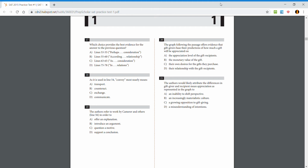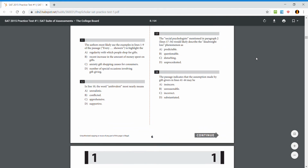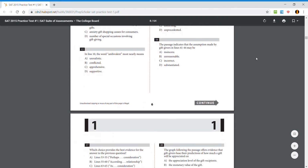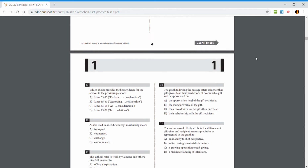Question 17. Which choice provides the best evidence for the answer to the previous question? As I'm sure you can see, for this question we'll have to go back up to the previous question, question 16, and find what our answer was there. If you remember our last video, the answer we chose was incorrect because the assumption by gift givers was that the more expensive, the larger, the fancier the gift, the more the other person would like it, which was in fact an incorrect assumption. So now we have to go back and find the best evidence.